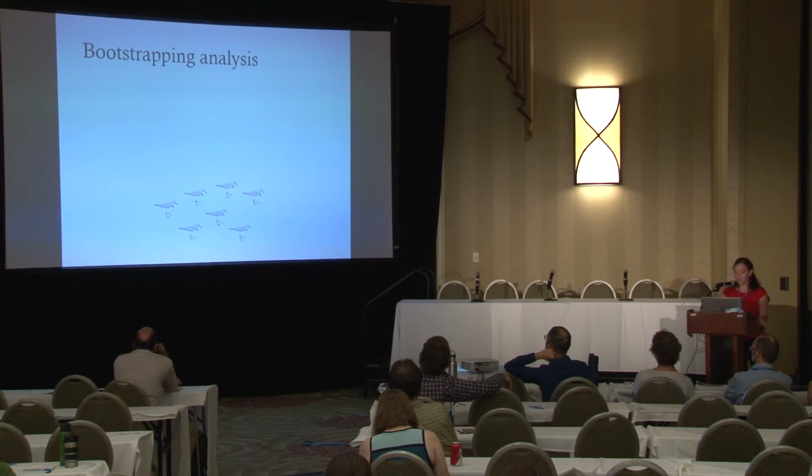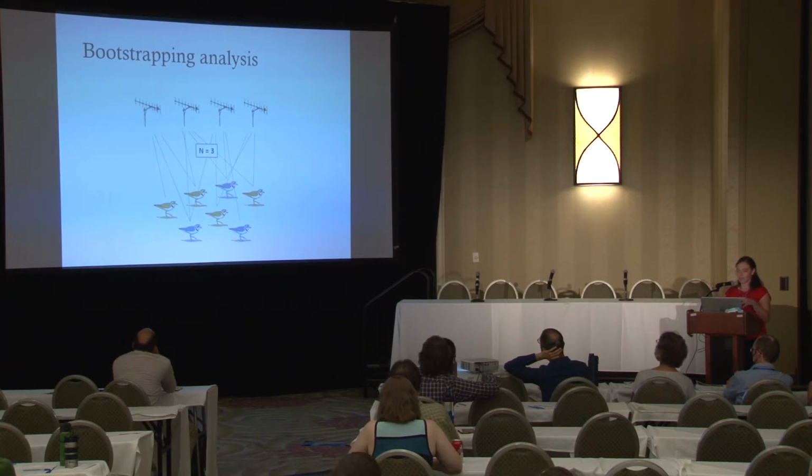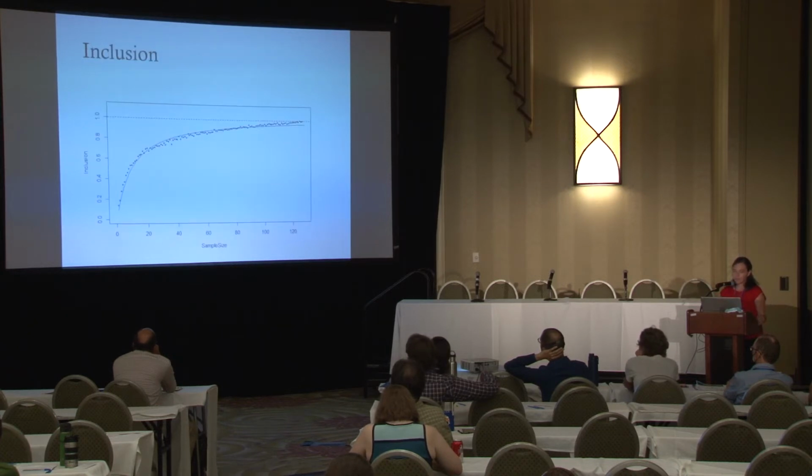And so I conducted a bootstrapping analysis. Basically what this involves is setting up each of the used antennas, relating those to the birds that are detected at those antennas, and then gradually changing the number of birds that are included in the sample. So you start out with one bird, which can be any bird selected at random from the group. Then you start selecting 2 birds at random, 3 birds at random, until you're up to the full sample size, and seeing how the number of antennas that the birds are detected at changes as you increase the sample size. And what you get is this curve.